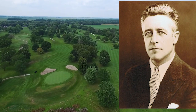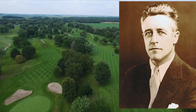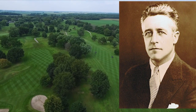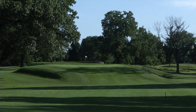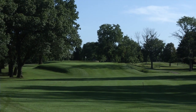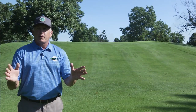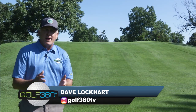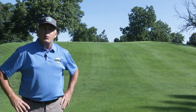The course was designed by Chicago's very own William Langford, who was recently inducted into the Illinois Golf Hall of Fame. He used what the land gave him, but truly his signature was creating one-of-a-kind elevated greens. Right behind me is the 6th green at Kankakee Elks. A perfect example of architect William Langford and his shaper Theodore Moreau's work here back in 1926.